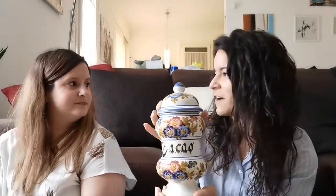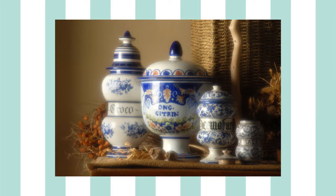Okay, this is my favorite object in this haul. It's this pharmacy vase, all hand painted with cacao writing and flowers. And I really like the blue color and the other colors for the flowers. And as you saw before, it comes from Bassano del Grappa. Here it is. Cool. Yes, it's so cute. The lid today has already fallen.